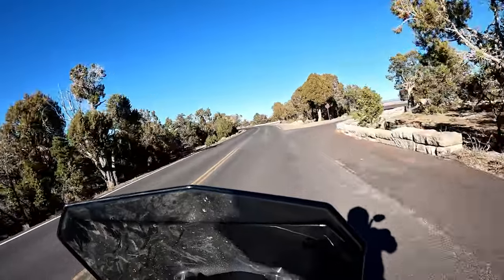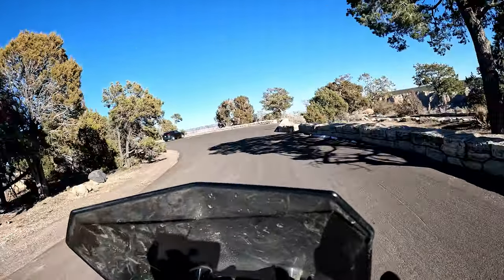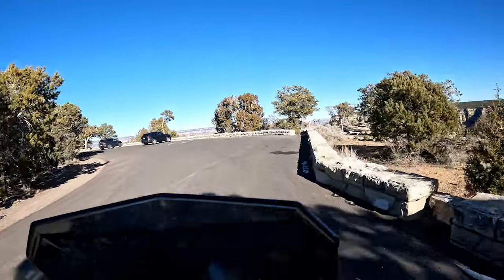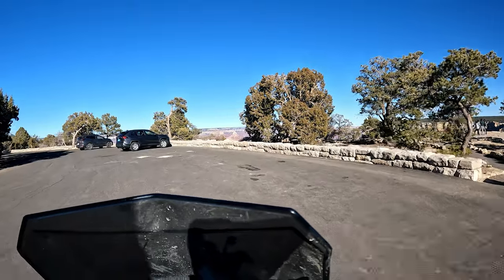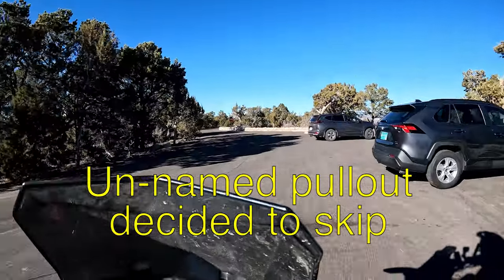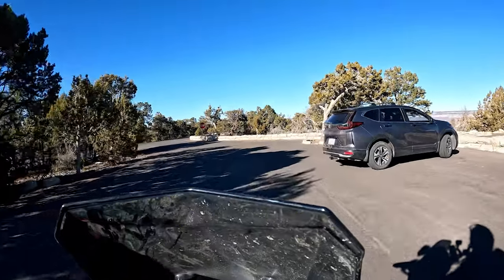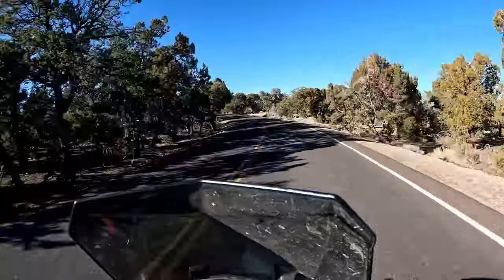So right off the bat here on Hermit Road, there's like 3 stops that I just kind of blew through there. I was going to cut those from the video, but I decided to go ahead and leave them in just to reinforce the fact that you can't really see all this thoroughly in one day. I pulled over at Trailview Overlook, but didn't really get off, and then I went past another overlook that didn't have a name, and then finally I drove on by Powell Memorial.